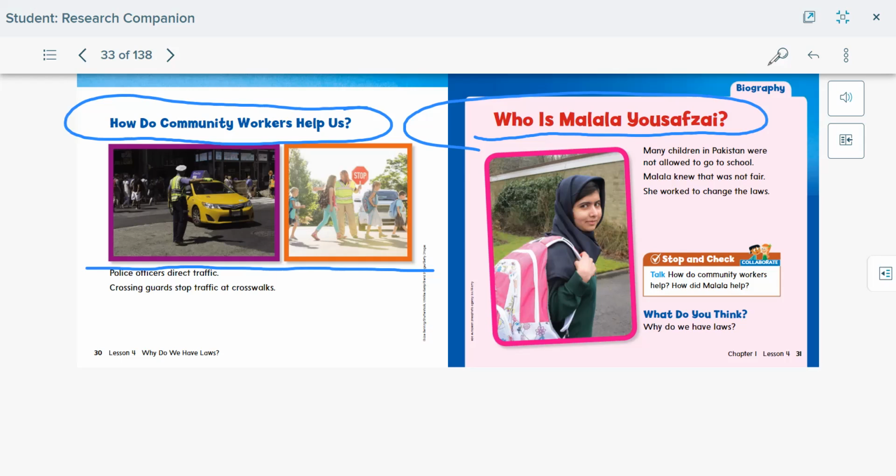So, how do community workers help, and how did Malala help? If we look over here, community workers are helping us to obey the law and follow the law. Malala helped to change a law that she did not think was fair, and it was not fair. So, why do you think we have laws? Laws keep us safe, right? And laws tell us what we can and cannot do.